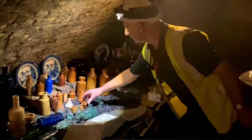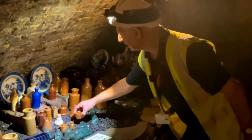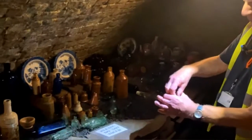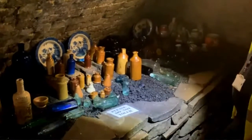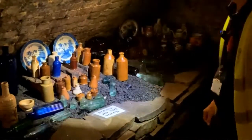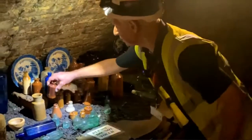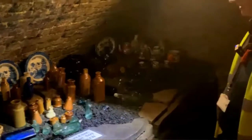We must have found hundreds and hundreds of these little inkwells. Wow. Every kid would have had one of those sitting in a little recess on their wooden desk in school. And the ink monitor would have gone round every morning with a slightly bigger bottle, I suppose, refilling the inkwells at the beginning of the day.